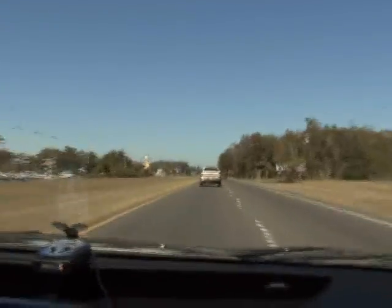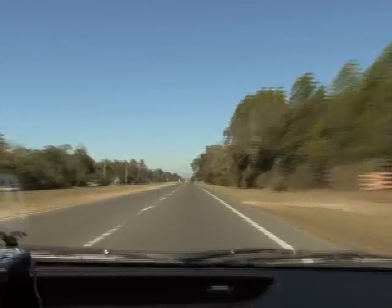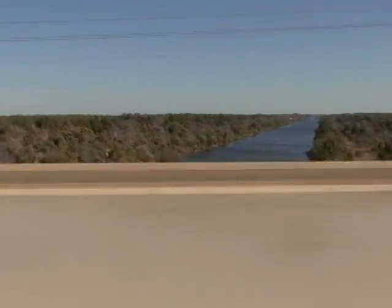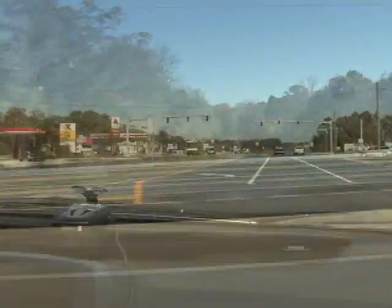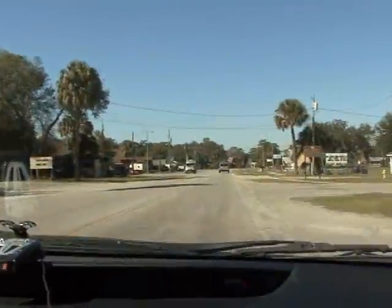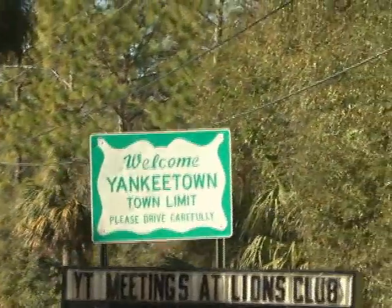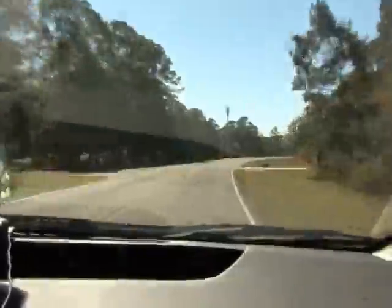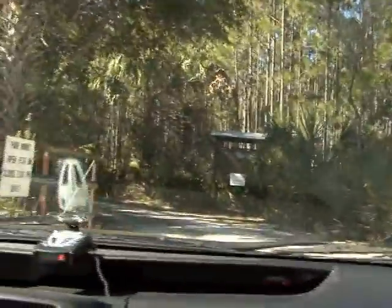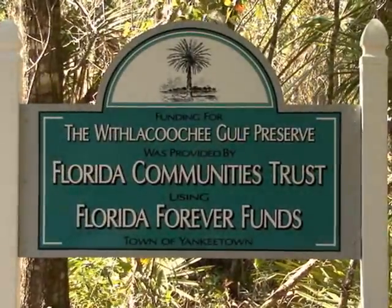To get to the Withlacoochee Gulf Preserve, from Crystal River, drive north on Highway 19. You'll cross the Barge Canal, the Withlacoochee River, and then come into Inglis. At the traffic light in Inglis, turn left onto County Road 40. Go about 6.5 miles west, and on your left, you'll see a Lime Rock Road and a sign for the Withlacoochee Gulf Preserve. The preserve is open daily 9:30 to 3 p.m.